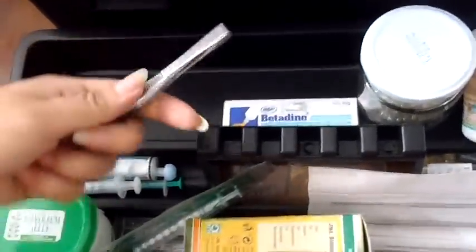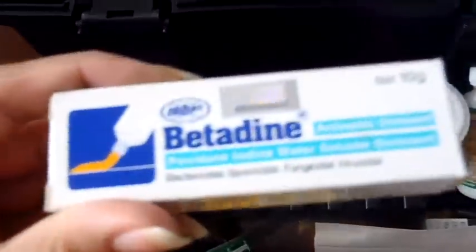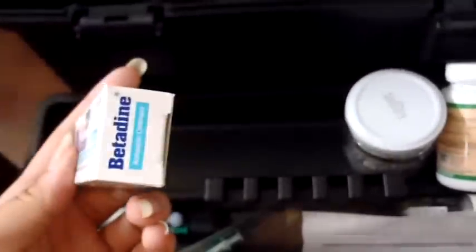This here is forceps for checking the mouth and stuff. This is betadine ointment in case there are any minor wounds. It is povidone iodine 10%. It's just as good as the soluble betadine.